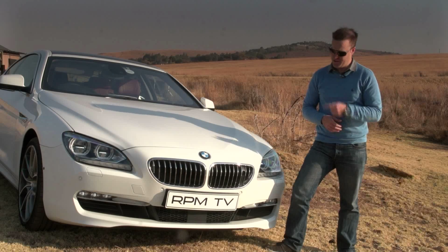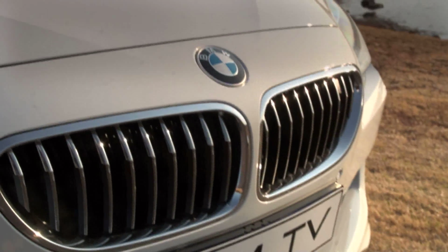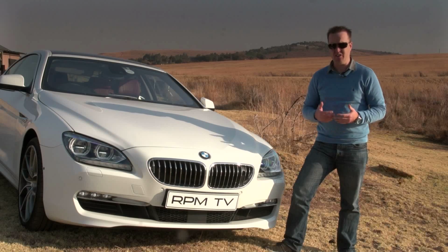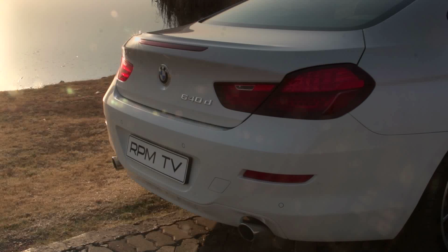Then you'll be faced with this. A front end that doesn't quite know what it is. Is it aggressive? Is it stylish? Is it understated? For me, it's none of those things. It's just odd. Thankfully, the car gets better the further back you go. The profile has that typical sleek coupe shape, and the back is 100 times better than the original generation.